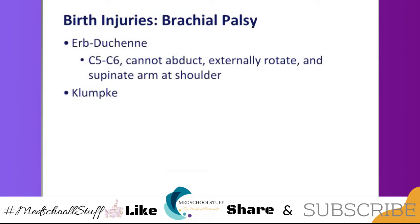So you might get, for example, in step 2, a question that describes a child with Erb-Duchenne's. They don't say C5, C6, but they'll say a baby is born after a difficult delivery, shoulder presentation, or blah, blah, blah, and on physical exam cannot abduct the arm. It is externally rotated and supinated at the shoulder. Or they might say the waiter's tip, or they might show a picture. And then they'll say, what's your most likely diagnosis? Or they might give you all of this, and you're thinking, oh, the diagnosis is Erb-Duchenne's.